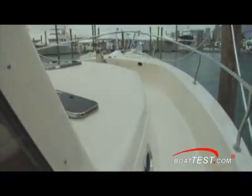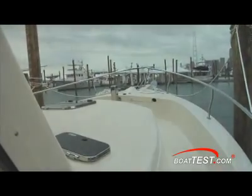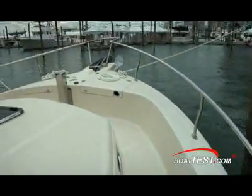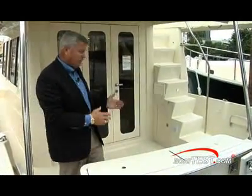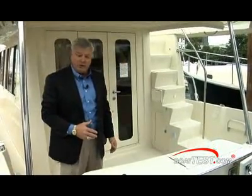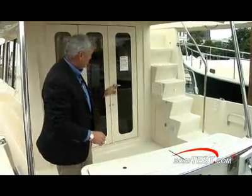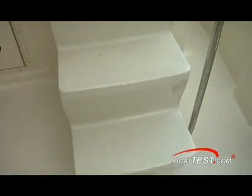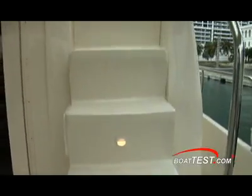Wide walkways mean you can quickly get up front, and you have all the room you need to handle the anchoring task, as well as room to enjoy the view when you're at anchor. The 40 Expedition cockpit gives you plenty of room to set up a couple of deck chairs to enjoy the day, good coverage with extended overhead, large dunnage box, and one of the things that Mainship's known for is having true stairs going up to the upper control station, along with a nice handrail for safety and security.